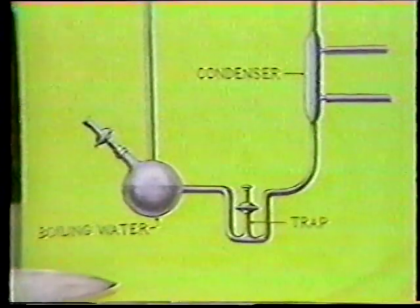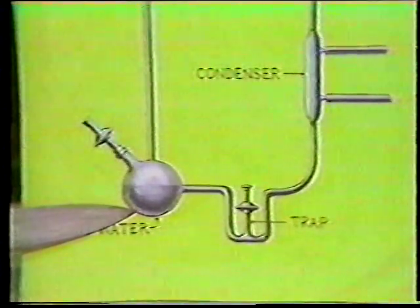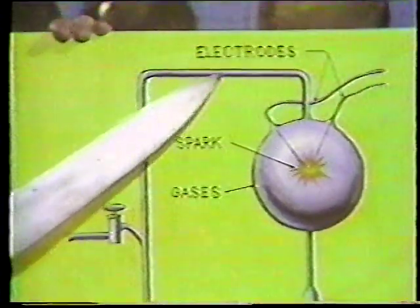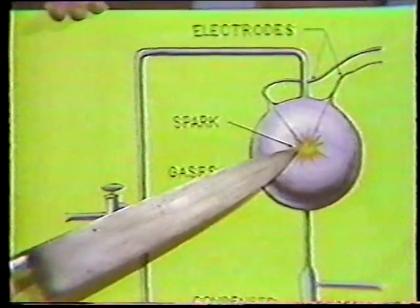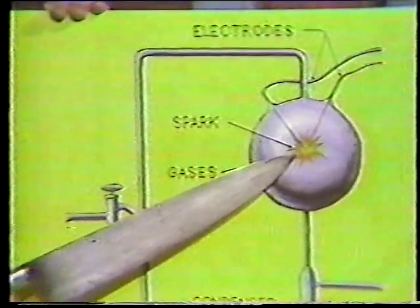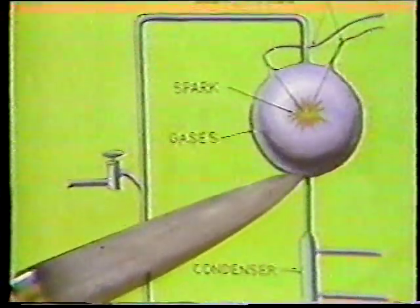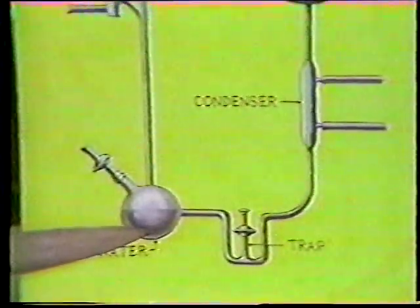Now here's how Miller's machine works. This is water representing the ocean. And this tube up here leads to the atmosphere. And that was filled with hydrogen, ammonia, and methane, and electric sparks. And that is to reproduce lightning bolts. And then this tube leads down again and around to the water.